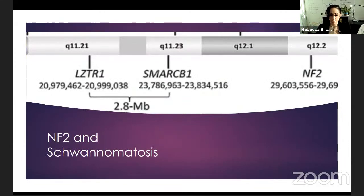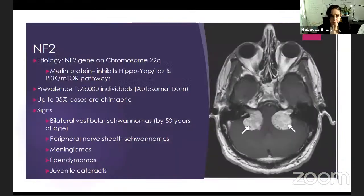So moving on to Nf2 and Schwannomatosis. One thing to note here is that Nf1 is on chromosome 17. Nf2 and Schwannomatosis, both of these conditions are caused by mutations or deletions on chromosome 22. This shows you that the associated genes with schwannomatosis, LZTR1 and SMARCB1, are located just upstream of the Nf2 gene. And that actually comes into play in the clinical similarities of these two conditions.